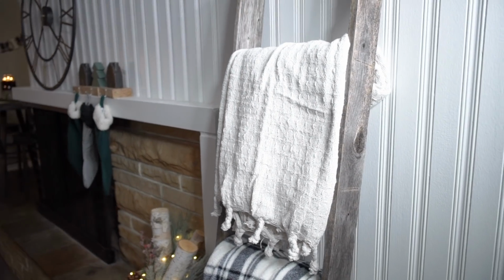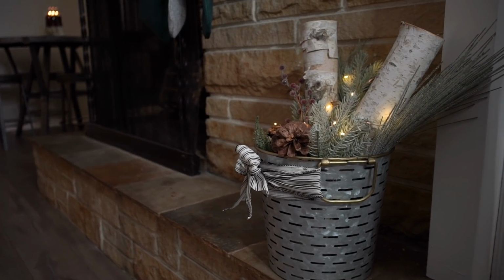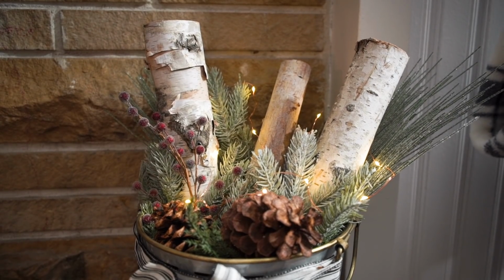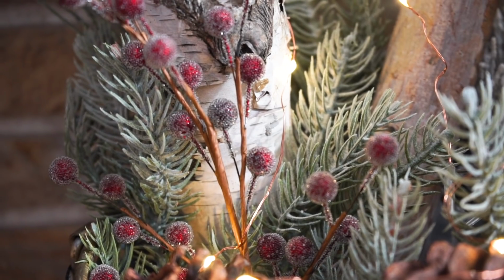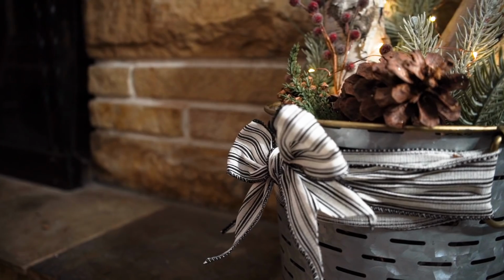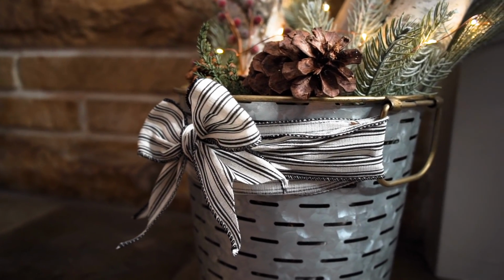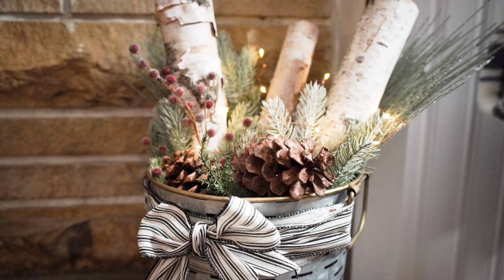And right next door we have this amazing handcrafted olive bucket with brass accents. I put some birch logs in there. I'll have them linked for you guys, as well as some realistic greenery, some fairy lights, pine cones, and these red berries, which you will see are sort of a theme throughout this room. And that ticking stripe bow, that ribbon, I use all throughout this room as well. And the bucket itself is from Decor as well. So I just love this little arrangement here.